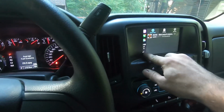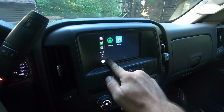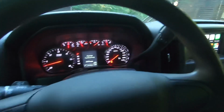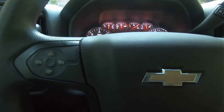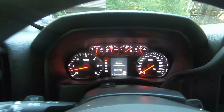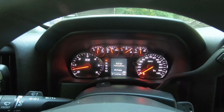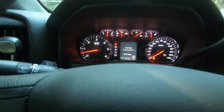So yeah, this thing has Apple CarPlay built in if you have an Apple phone. It also has Android Auto, which I haven't ever tried. So if you guys are familiar with it, you might want to look at some of the videos on Android Auto, because I don't have an Android phone. But as you can see, this is the cluster on it. Some of the All-Star option pack trucks have a real screen in the cluster. This truck doesn't have that. It's a little bit lower option.